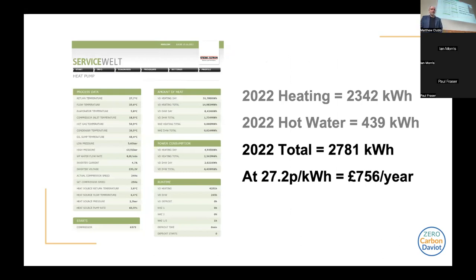Can't quite see this, but this is the reason I know, the heat pump comes with a very clever monitoring package. And so you can see that in 2022, we used 2,781 kilowatt hours of energy to heat both hot water and the heating. And one of the things that happens when you start to insulate your house is that hot water becomes a bit of an issue. You're spending almost as much, and in Matt's case on passive houses, much more on heating hot water than you are on heating the house.